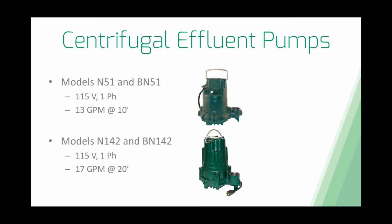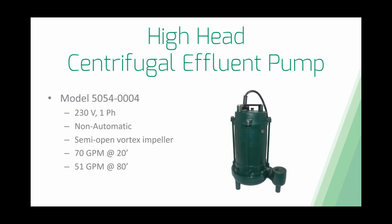A couple of other pumps that are kind of unique to the environmental products, centrifugal effluent pumps, are the Model 51 and the 142. These typically are used on individual residences, single-family homes. They're characterized by lower flows and lower total dynamic heads. Good pumps for low-pressure pipe systems, for example. Another centrifugal pump that we offer is a high-head model. This is a Model 5054. It's a 230-volt pump, non-automatic, has a semi-open vortex impeller, and we have pretty high gallons per minute at fairly high elevations that we can overcome. So if you have a high head application and you need a centrifugal pump, this would be a good choice for that.